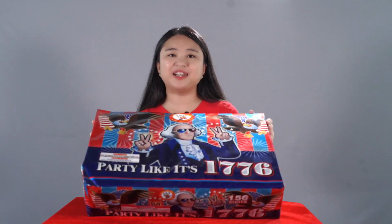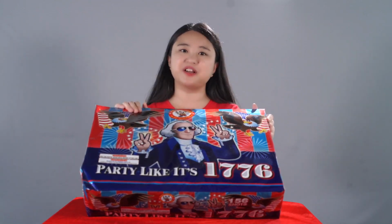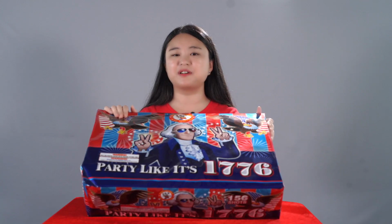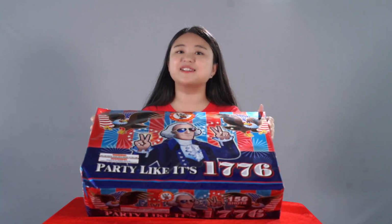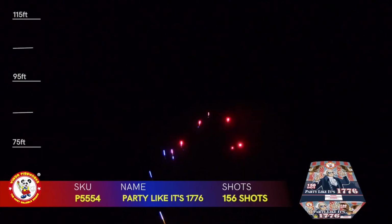Party Like It's 1776, 156 shots, Winda brand, packed 2x1. A sunglasses wearing George Washington makes peace signs while looking fly in his colonial best. The dude is clearly ready to celebrate on America's birthday with this 500-gram zipper cake featuring color-changing blue to red tails and crackling silver palms with red stripes. Party like it's 1776 by George.